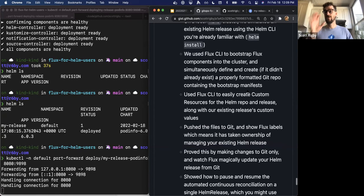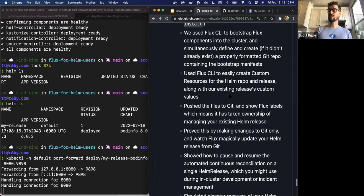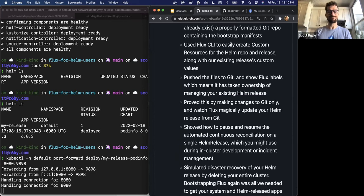So it also gives you a lot of visibility into exactly what's on there and what it's doing. There's really no magic behind the scenes that you should be unaware of. It's all very accessible. That's good for security folks. We used the Flux CLI to easily create custom resources for the Helm repo and the Helm release, which multiple releases can reference that repo. Along with our existing Helm releases, custom values that we wrote when we first used the Helm CLI to make it. That was pretty cool. For those of you that have more complex charts or lots of values, maybe values for different environments, you can immediately see the benefit of that convenience function.